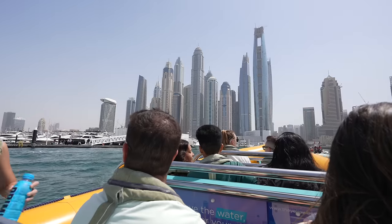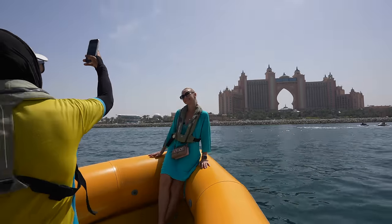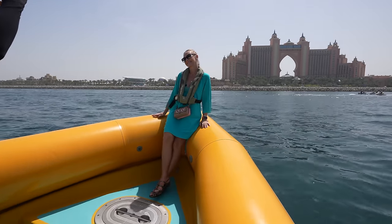I think the Dubai skyline is probably my favorite skyline in the world, and it might be replacing Manhattan. I have to say that Gio is a fantastic photographer. Every time we stopped at one of these landmarks, he would take everybody's picture and they look awesome. So if you want to see his work, then you should follow us on Instagram.